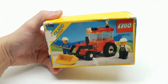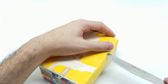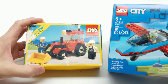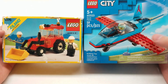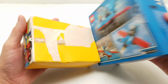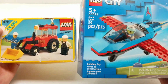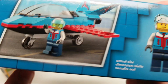And this is number 1876. Let's compare this to what this might look like today. Well, this is a slightly bigger build with more pieces, but man, how time has definitely gone on. Look at that. And of course, there's no back to this one, but it has definitely evolved. Back then we could only get faces that looked like this, but now we have all sorts, even dudes with stubble and facial expressions beyond just that.